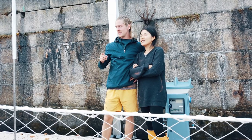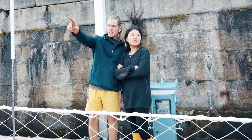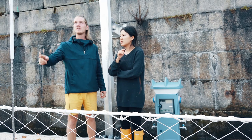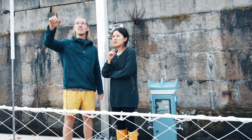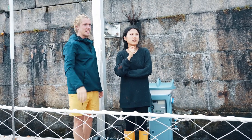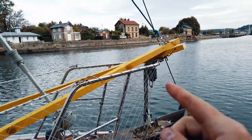So the process is, take that back stay. Yeah. Then we need to take this two off, right? Maybe you just stand on the mast. Yeah. And then in case it comes left or right, you might just need to guide it into the crutch. Okay.